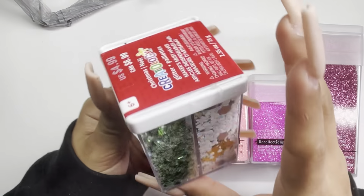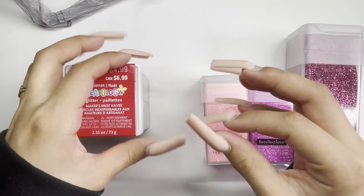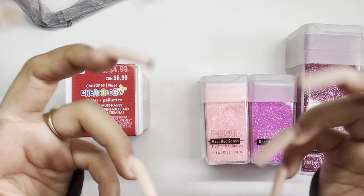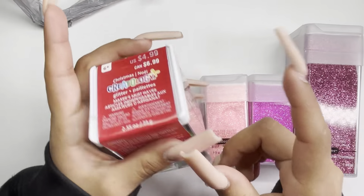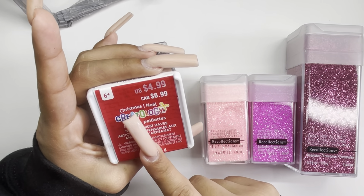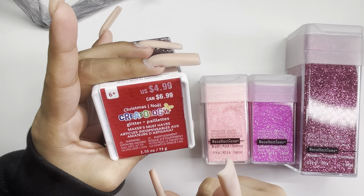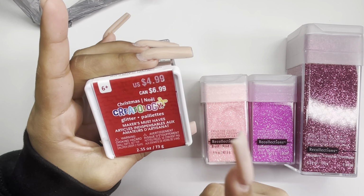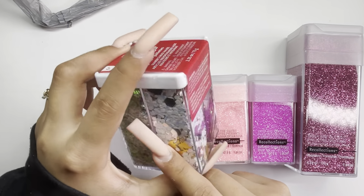And last but not least, I also went ahead and got this little mix. I don't know if every Michael's has this, but in my Michael's it does have a little dollar section, I think it's $5 and under, I believe. So I got this glitter mix that I found. This is the brand Yallology, something like that. This is Christmas glitter. This was $4.99, and it does come with four different mixes.